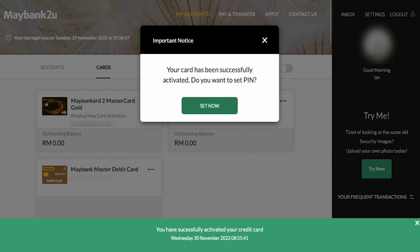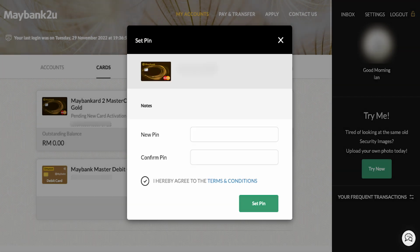Do you want to set a PIN? Which we are going to set now. Then key in your own 6-digit PIN and confirm it below. Then click Set PIN. So whenever you pay for petrol or at the shops, if you are waving the card, then you need to key in the PIN to authorize the transaction.